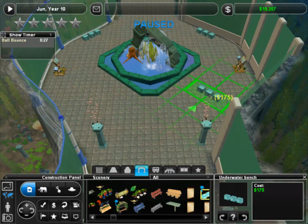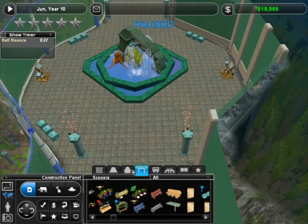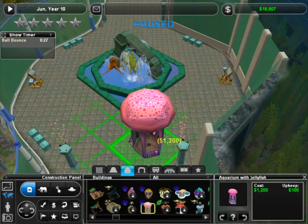And there's that. Oh, look at that. That just looks awesome. This is getting much more appealing. And where are our little... Because we want people to be able... Ah, here they are. This is what we want.